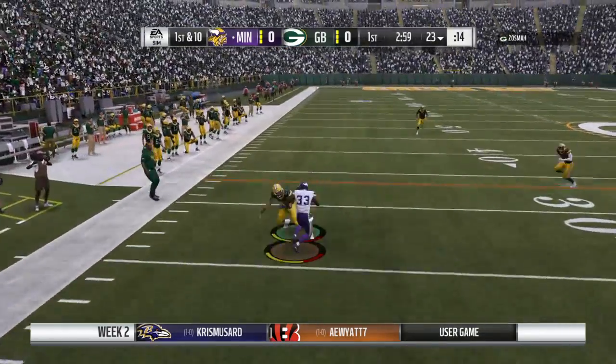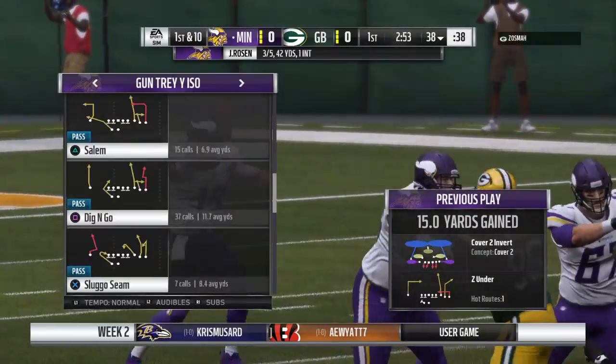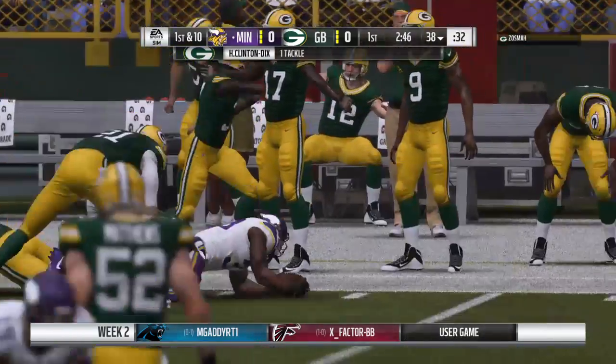Here's Rosen throwing for his running back, and he's got it complete. And they're able to get this one across the 35. 15 more there, and they're on a roll. It's another first down. Just the first quarter, but tackling is going to be so important going forward.